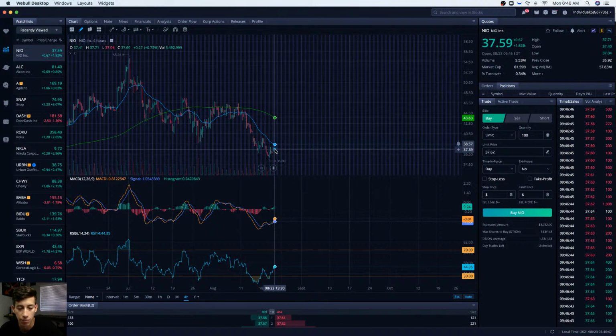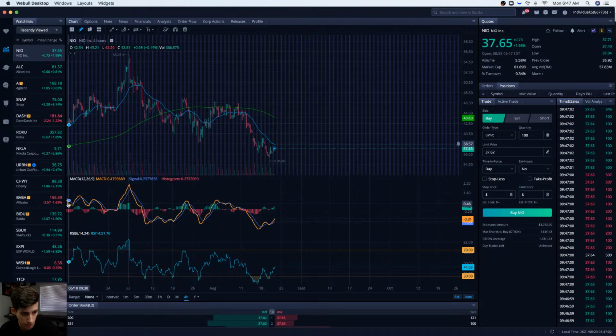I would just be very careful. The direction's definitely not in your favor. This would make it a little bit more of a risky trade, as it's more selling off than it is indicating signs of an uptrend. Yep, there's a decent upside, but just know that, again, simple direction, not in your favor.